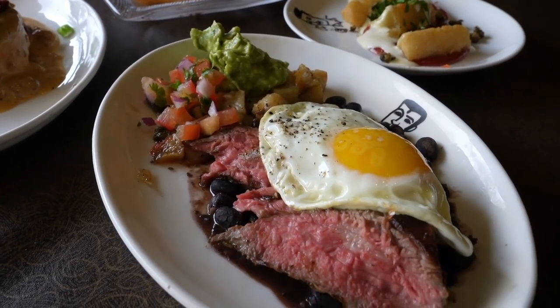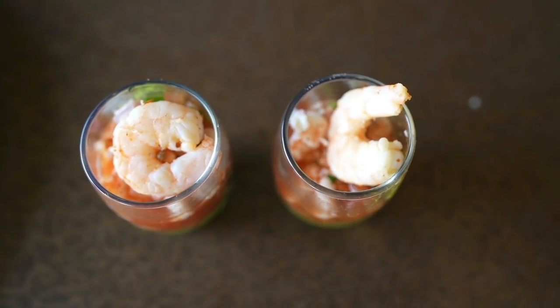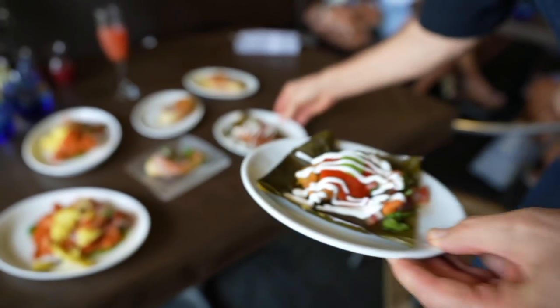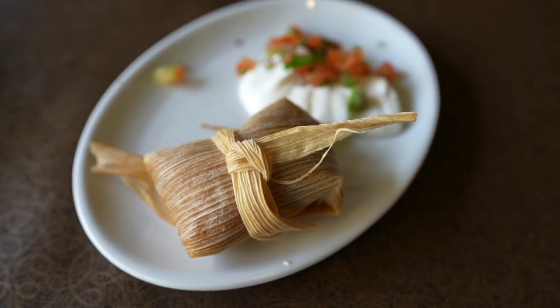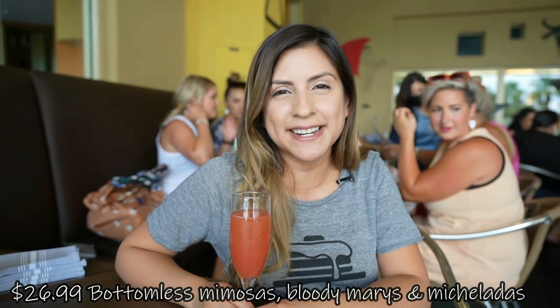And you're going to get a menu that includes 16 items. Since it is unlimited, you can try all their items and order them as many times as you like. I know 16 dishes sounds like a lot, but they do come in small portions. That way you can try them all and you don't have to worry about getting full off of the first few plates. They also have bottomless mimosas, Bloody Marys, and micheladas for $26.99 a person.